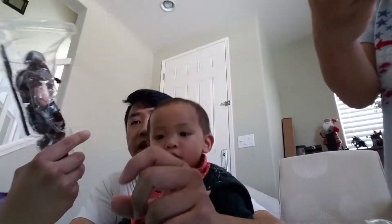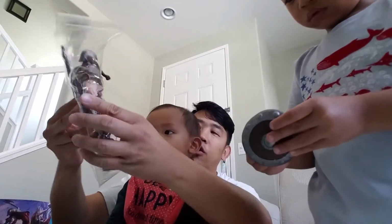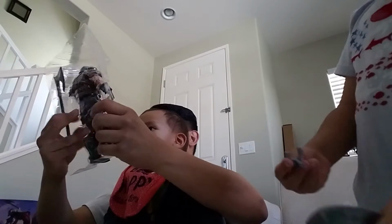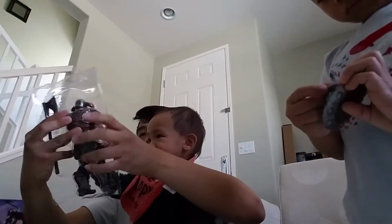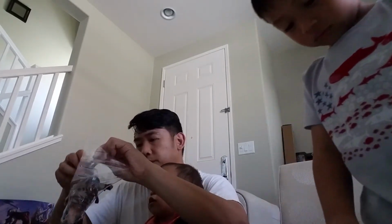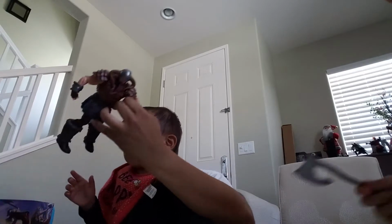He's got a shield and what else? A sting, maybe? Oh, no, that's so you can hold it onto the arm. So you can put the shield on like Captain America. This guy's huge. Very nice looking figure. And then here's the add-on accessory. Very soft plastic. Look at Daddy. Whoa, you're like a mountain man. Very heavy. I like it.